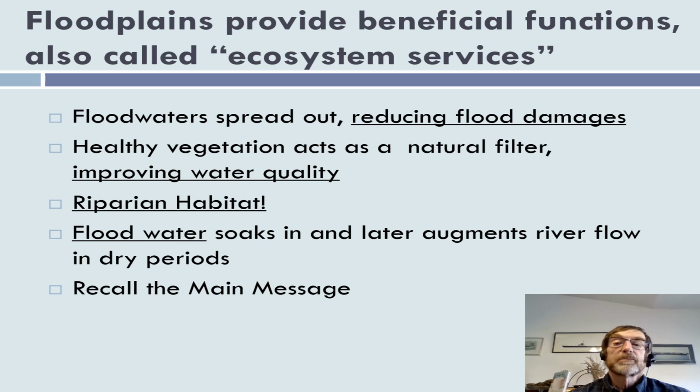Well, floodplains also provide beneficial functions to society. These are called ecosystem services, and we don't pay for them, but they produce a lot of value for our communities. Here are some examples. When floodwaters spread out on the floodplain, it reduces flood damages. We've already talked about that one. Healthy vegetation acts as a natural filter along the river, improving water quality. Riparian vegetation along rivers and creeks is also very important habitat for all kinds of birds and wildlife. Floodwater during floods will soak into the ground and down into groundwater, and that will augment flow later in the year during dry periods. And of course, we've already talked about the main message.